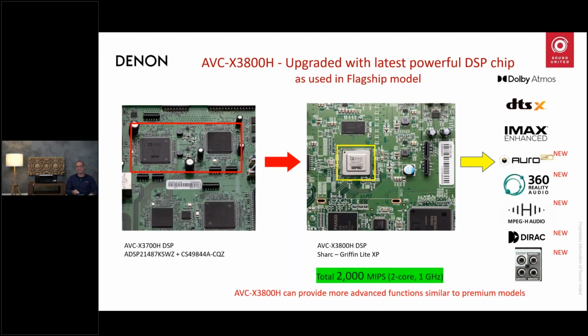What enables us to really get this additional power to the AVC-X3800 is of course the DSP, because this DSP has to handle all the different sound formats, all the processing, and the more powerful that one is, the more you can add to the product itself on the feature side. And what we are utilizing here now is a Griffin Lite XP DSP from Shark. It's trickling down from the flagship models, where we use two Griffin Lite DSPs, and this one is even the newest version, the latest release of Griffin Lite XP. It's so powerful that we can add the features mentioned on the right hand side.